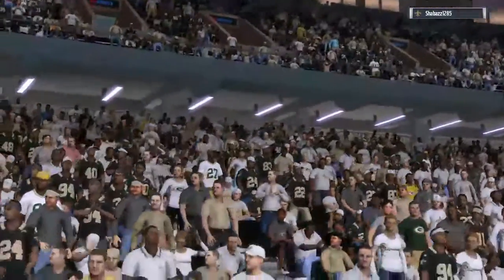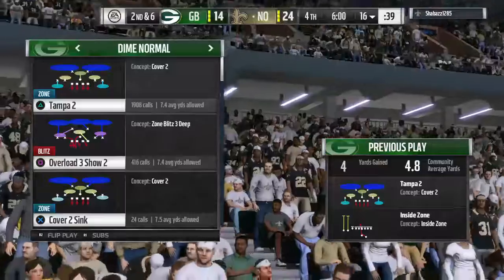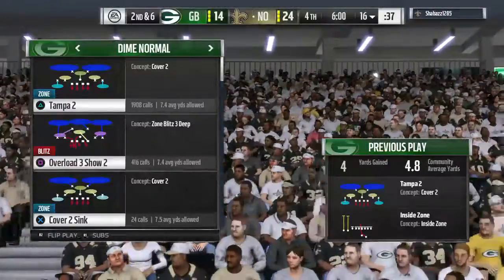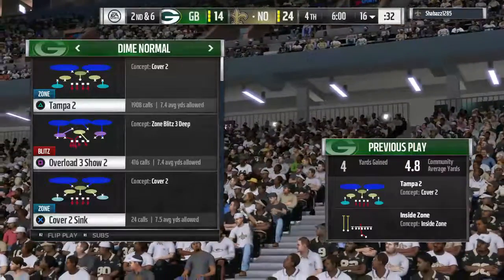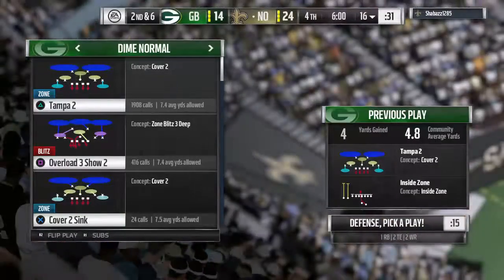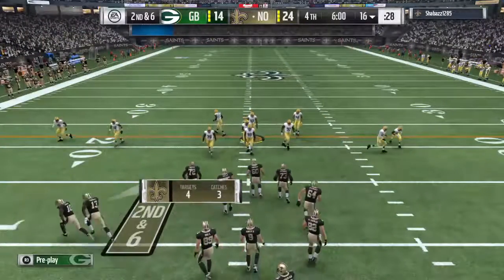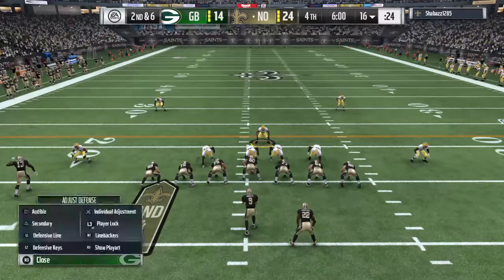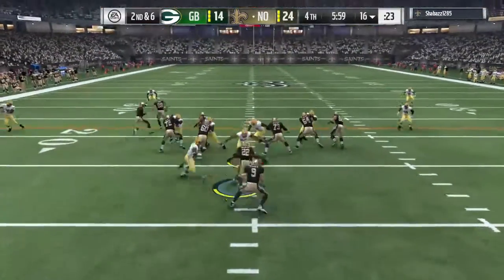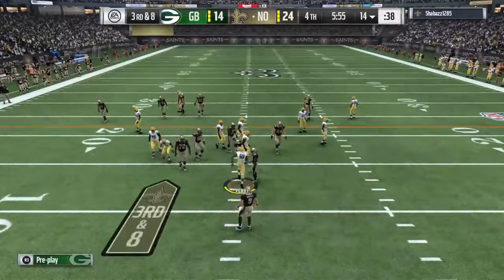Back now here live in New Orleans. It's the Saints. They'll be looking to expand their lead here. They've got the football as we start the fourth. And they're 6 yards away from picking up the first here on second down. Again, they'll run with Ingram. It's a loss of 2, now third down.